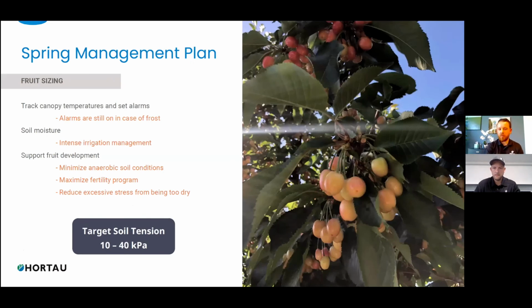As far as fruit sizing, if you're having fruit sizing issues at this point in time, it could be because you're too wet and you're minimizing the ability for the tree to transpire and pick up that water, or you're starting to run a little too dry. Your best fruit size is going to happen between 10 and 40 kPa.